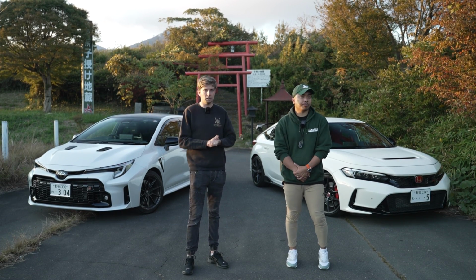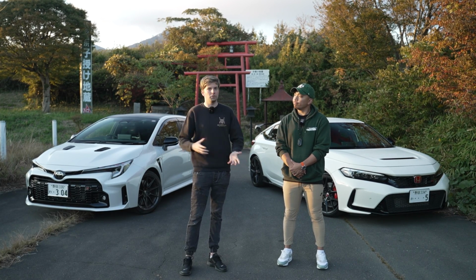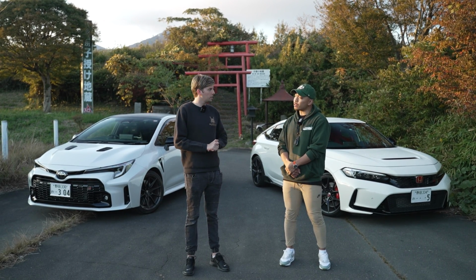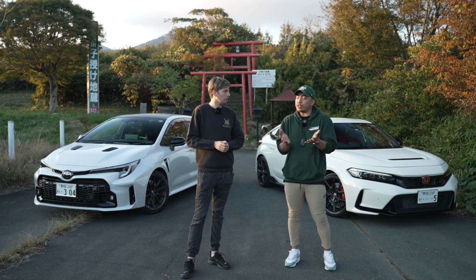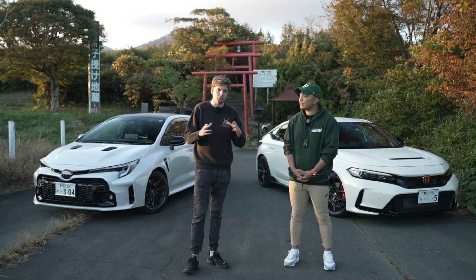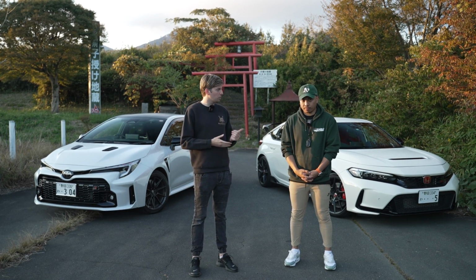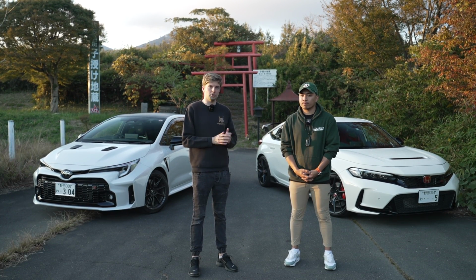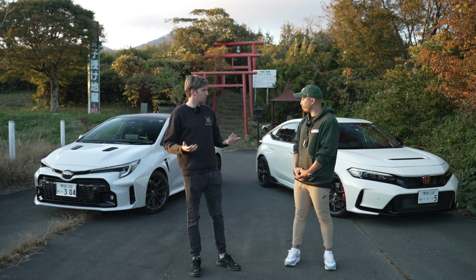Obviously there are some pretty key differences in terms of front wheel drive versus all wheel drive and 4-cylinder versus 3-cylinder, but also size wise, just coming here, I noticed a big difference in the size. We checked out the Shaken-sho, which in English is like the registration paper, just to get a feel for what we're dealing with here. And we noticed that the FL5 was actually quite a bit wider and quite a bit longer. This was quite a bit higher. Let's see how that plays out as we drive.